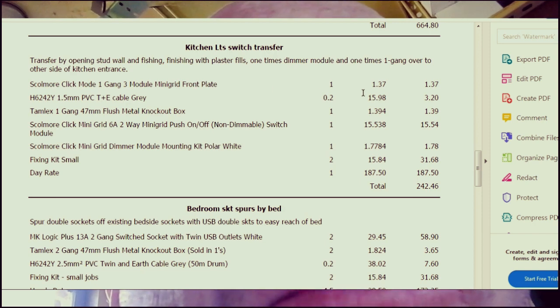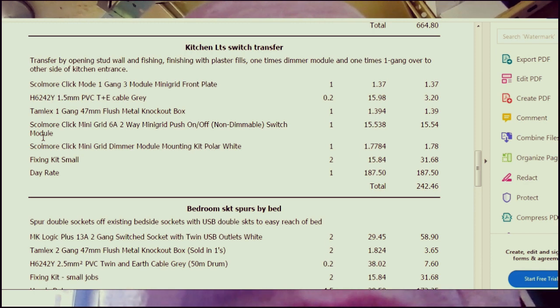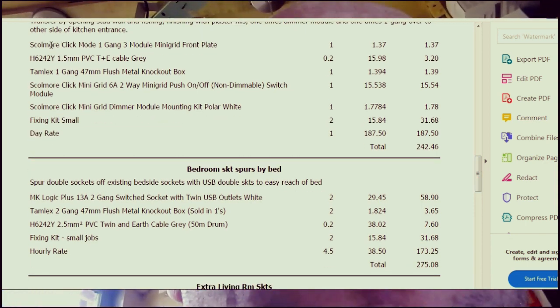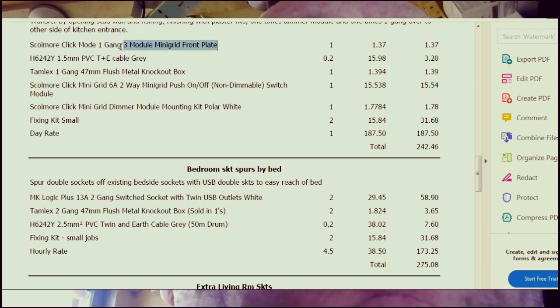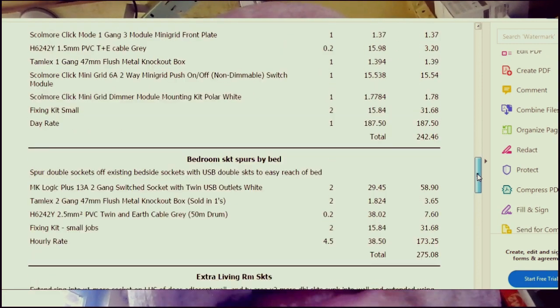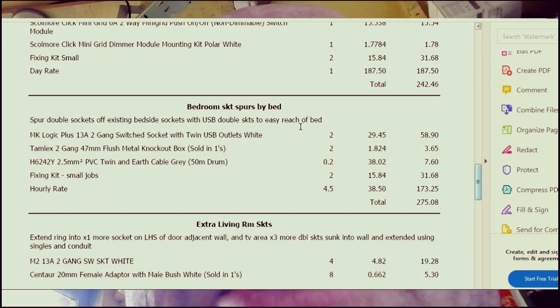Kitchen lights switch transfer. Unless she mentions it, I won't do anything about that. Yeah, so I put down for Scullmore, but it might not be Scullmore. I've got to put one dimmer and one switch. I think it's a one-way switch. I'm not exactly sure, but anyway, on there, and then it totals up each section.